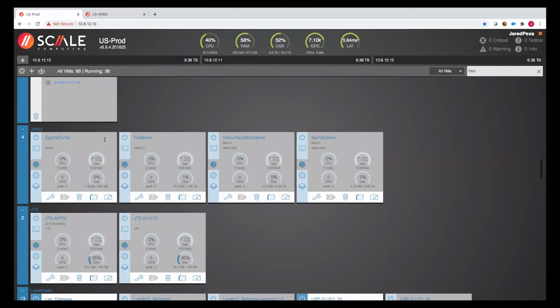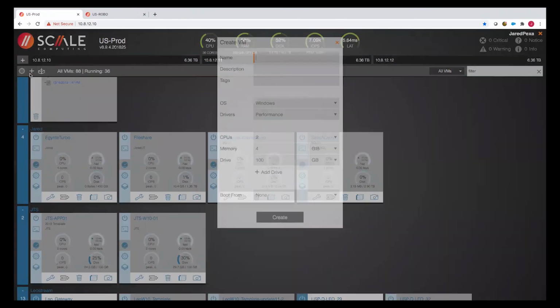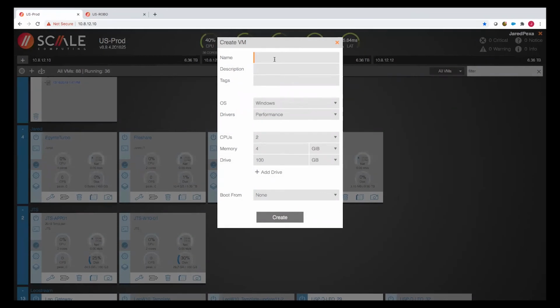They're just logical groupings of virtual machines. So I'm going to come up to my group here under Jared so that we can see when I create my VM. We're going to call this CEC demo, and then we'll give it a description. Let's say hypothetically this is a SQL workload, and then we're going to give it a tag.